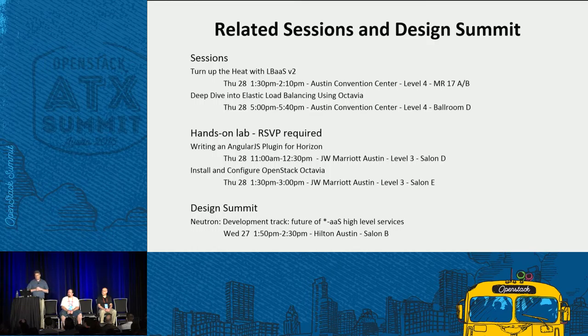There's two hands-on labs. One is writing AngularJS plugin for Horizon with our friend Doug here. And there's also going to be an install and configure of Octavia session. Both of those are RSVP. You do need to sign up for those. You can't just show up and join because they are hands-on. There will be programming involved and some prep.